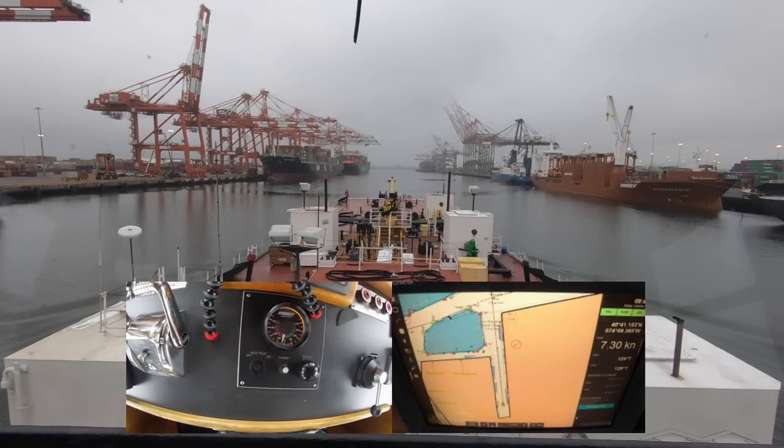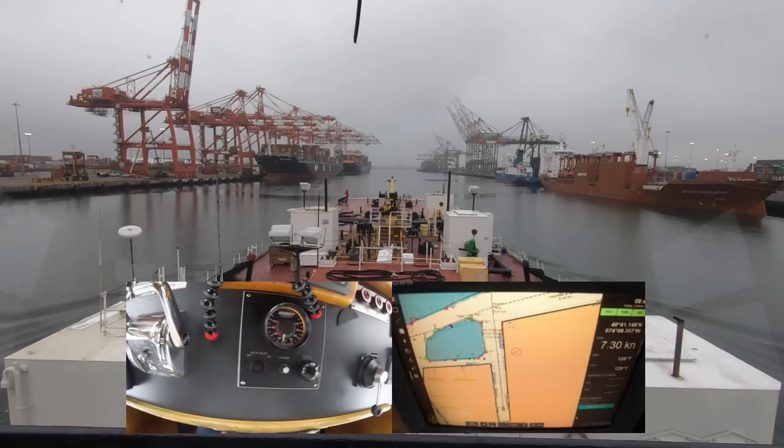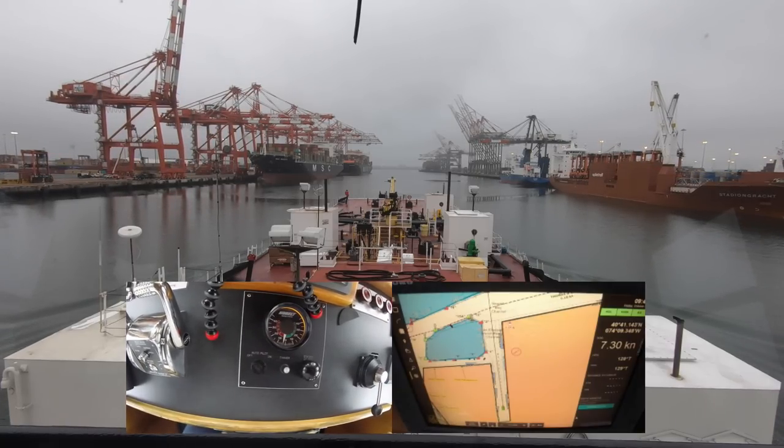And obviously, I didn't say it because it kind of goes without saying, but when you're operating in reduced visibility, it's not exactly a... Oh, hang on a second, I got a call.